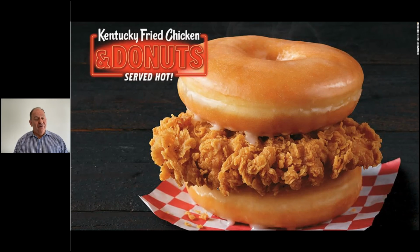That you should be educating your employees on. This is also very dangerous, like ransomware. This is the Kentucky Fried Chicken and Donut Sandwich.